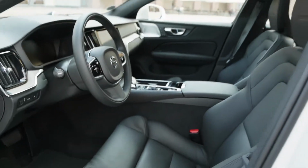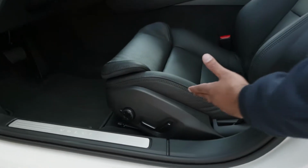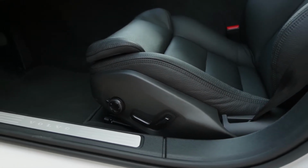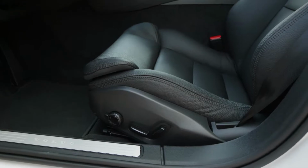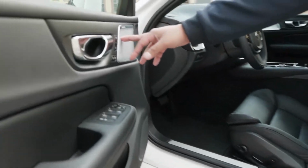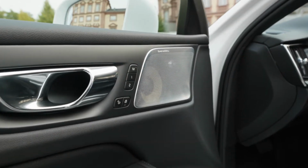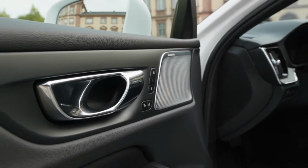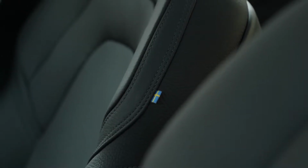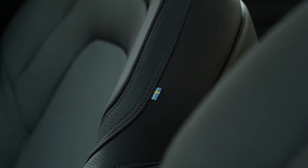A lot of adjustments, as you can see down here, for lumbar support, extending the base, all kinds of adjustments with memory. So really useful. And lastly, again, on the speakers here, you see this has the Bowers and Wilkins, which Volvos have usually, and they are cracking systems.